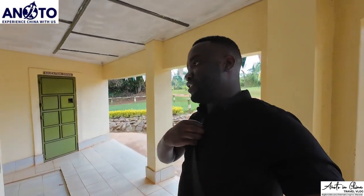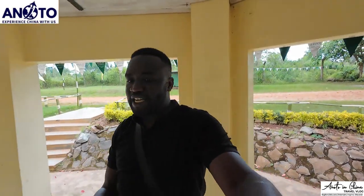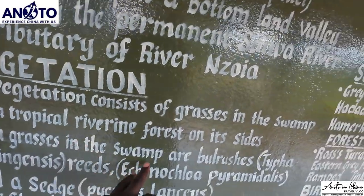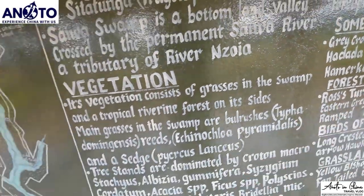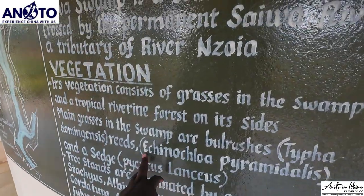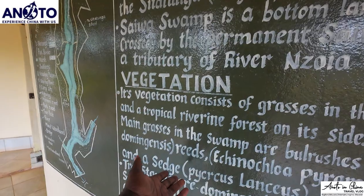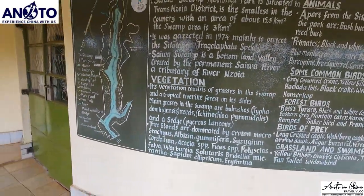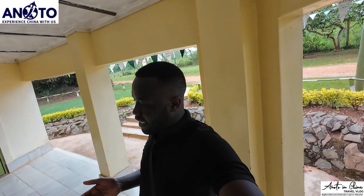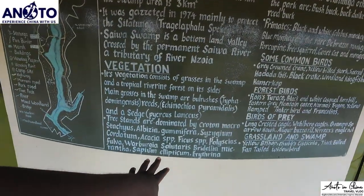Vegetation. So it's good to know the vegetation type here before we kick in. Its vegetation consists of grasses in the swamp and a tropical riverine forest on its sides. Main grasses in the Saiwa Swamp are bulrushes, Typha domingensis, reeds, which are very common, which are also called Echinochloa pyramidalis, and sedge or Cyperus latifolius. The tree stands are dominated by Croton macrostachyus, blah, blah, blah. I don't want to bore you with this.